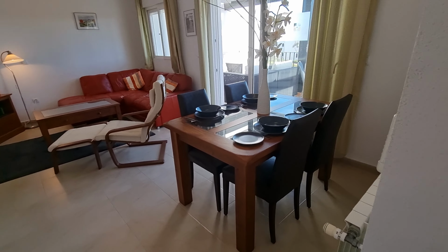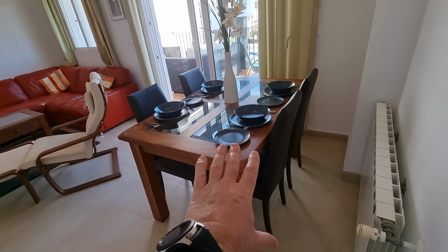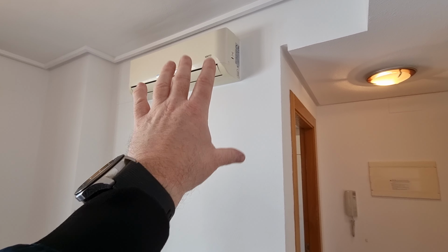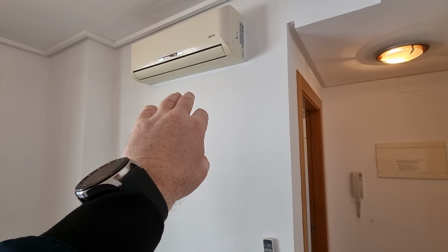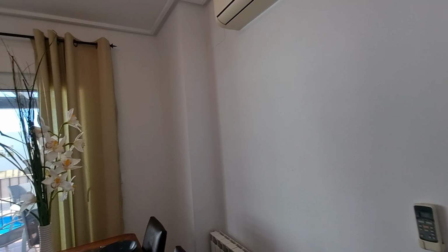Turning left into the lounge. Very nicely presented. You've got your dining table, 4 chairs over here. You've got the AC unit up here. Again, that is the original, which is fine if you're just coming here for holidays. If you're renting it out or spending more time, you might want to think about changing it, but that's just something you can do or not. It's completely up to you.